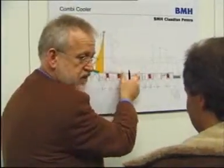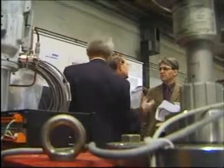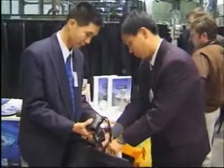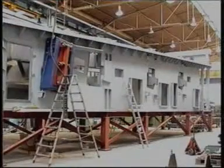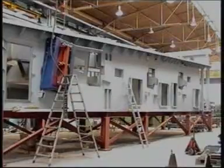To explain the construction and operation of the newly developed elements of the BMH cooler, we will show you once again the essential components of the compact swing support cooler, CSS for short. The pictures were taken during the 3-week building phase at site in Buxtehude.